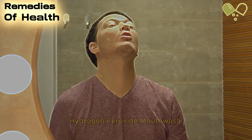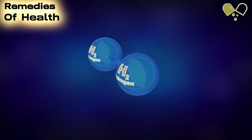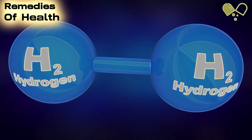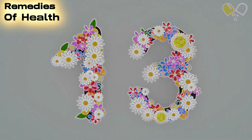Number 12. Hydrogen peroxide mouthwash. Hydrogen peroxide can act as an effective mouthwash to combat bacteria-causing toothaches. Dilute hydrogen peroxide with water and swish it around your mouth for 30 seconds before spitting it out. This will help in reducing the bacterial load and easing discomfort.